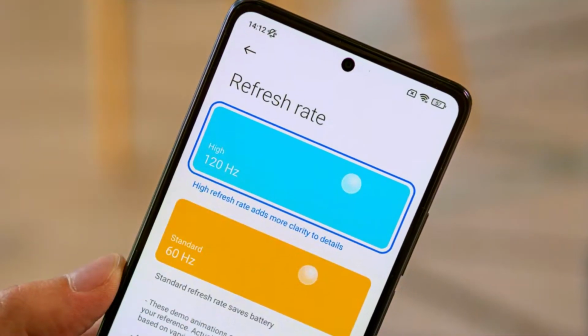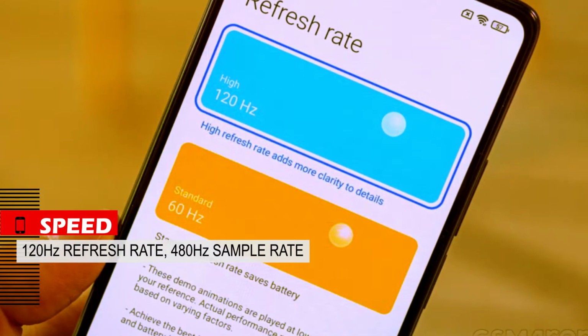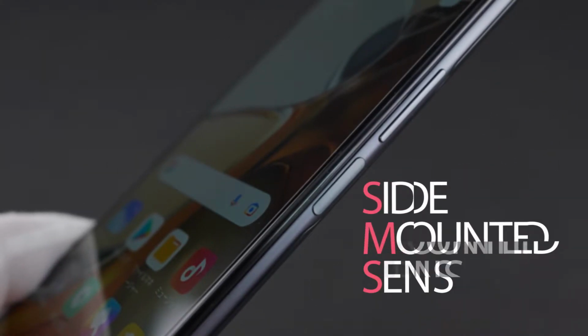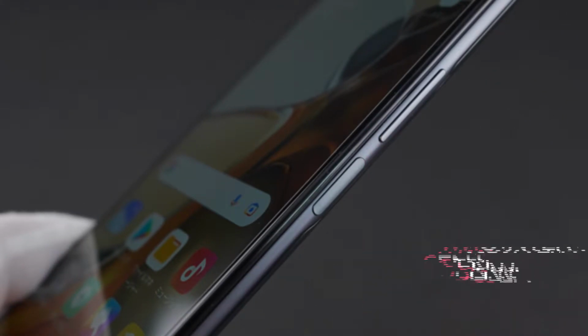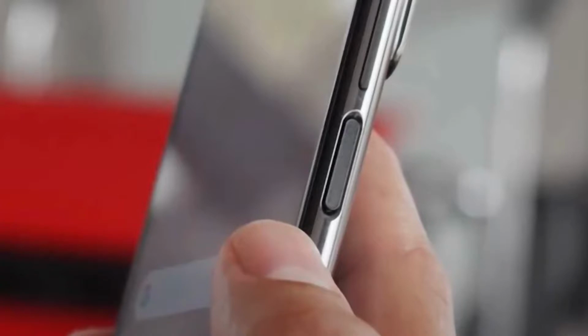The refresh rate of Xiaomi 11T Pro is 120Hz adaptive that shows everything smoothly with optimal battery consumption. Although the phone has an OLED display, it still has a side-mounted fingerprint sensor. I personally love this type of sensor because it has quick access and its security and speed are great, which can be seen in the 11T Pro.